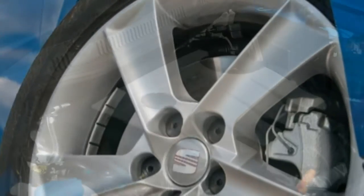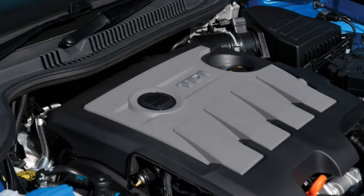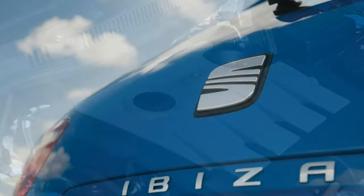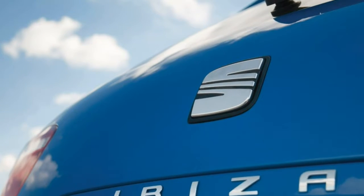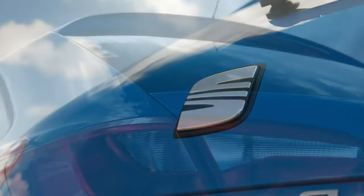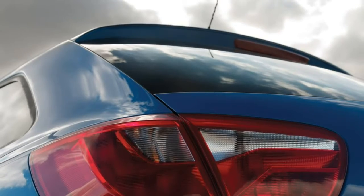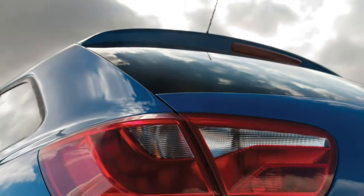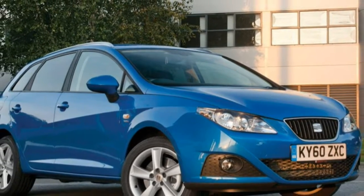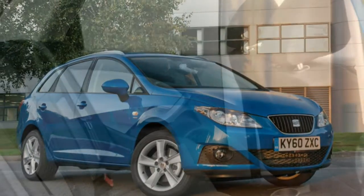SEAT Ibiza Street Estate performance options revolve around a set of petrol and diesel engines. Petrol engines: the 1.4-liter non-turbo petrol engine remains the most popular choice in the Ibiza Street Estate, as it is in the hatch models. It offers 84 bhp working through its 5-speed manual gearbox to give 0-62 miles per hour in 12.4 seconds. The 1.4 is a much better choice than the 69 bhp 1.2, which is too short on puff for most estate car duties.